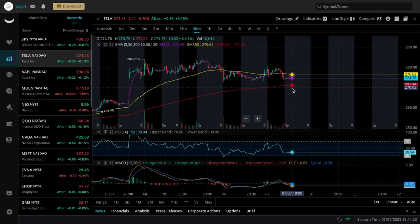If it breaks below this, you're going to be watching 270. That's going to be very, very key for Tesla. If 270 fails us, watch 268. If that entire zone fails us, 270 to 268, it's going to likely fill this gap and go all the way down to the low 260s.